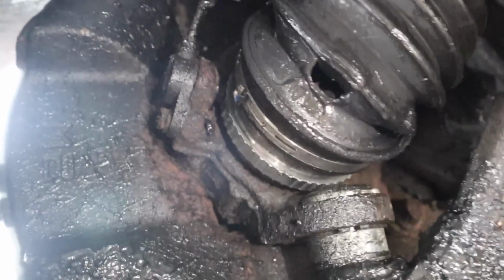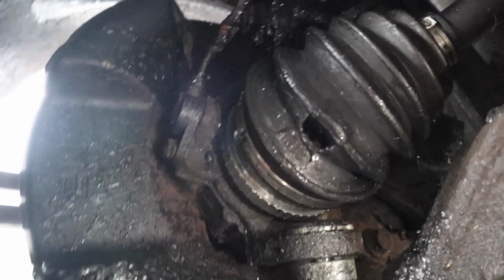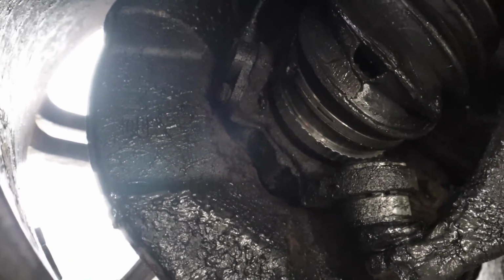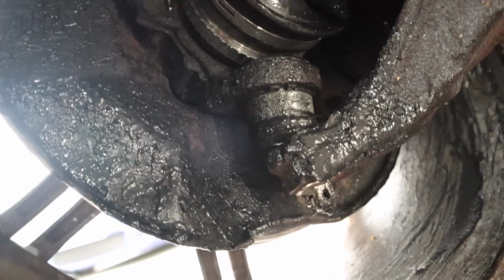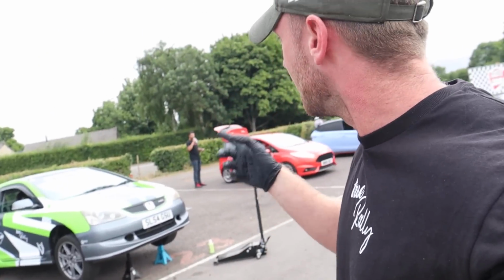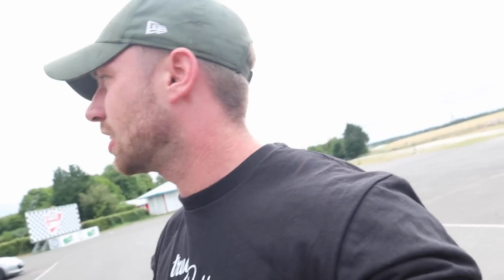Drive shaft's got a huge split in it already. And drive shaft grease has just gone absolutely everywhere. So there's no grease in that drive shaft whatsoever. So I didn't even manage to do a fast lap. So I've rang Euro Car Parts and they cannot get a drive shaft, but they can get a CV boot, an outer CV boot. So it is just a CV boot that's split.